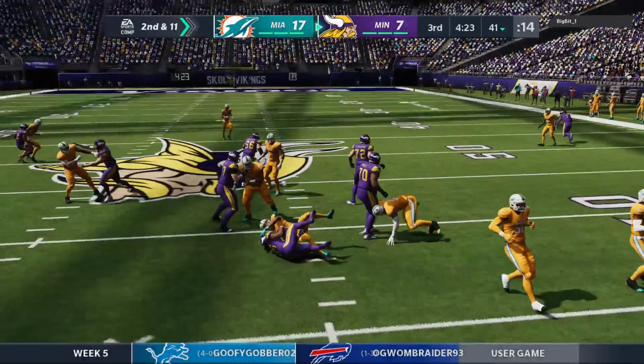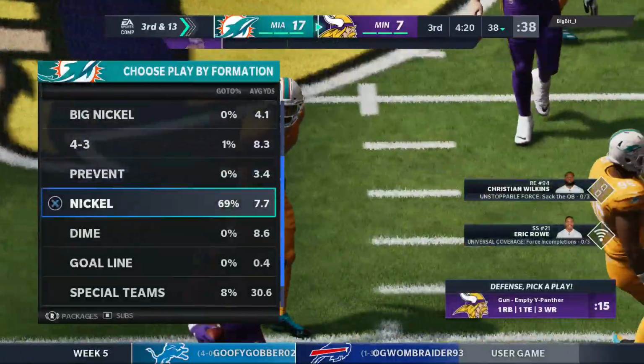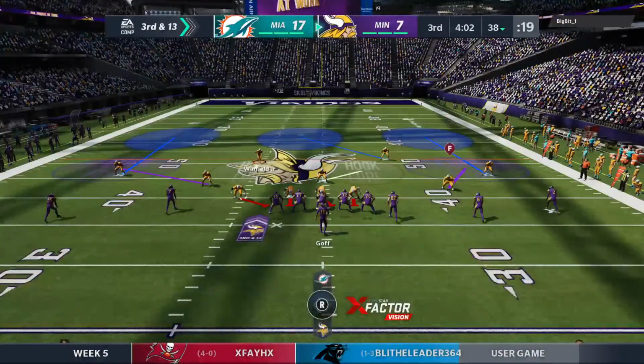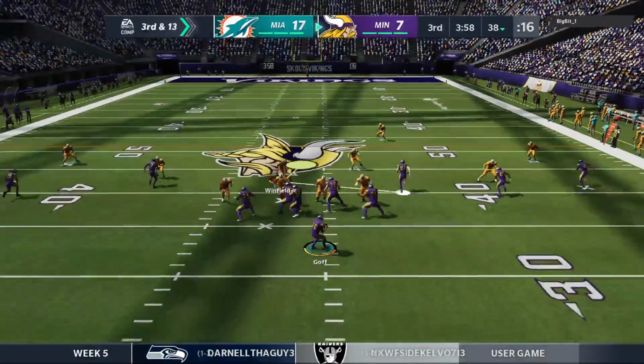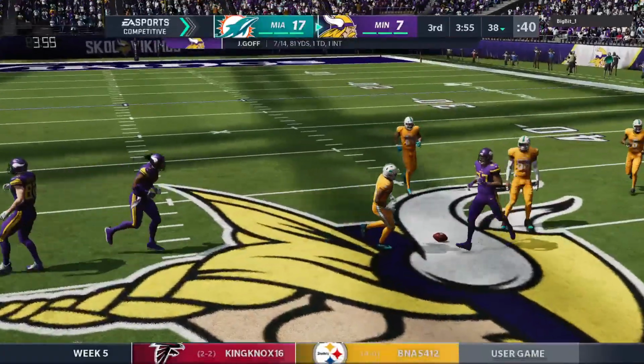Going to run with Madison again. And once again, the Dolphin defense holds firm as they'll stop him behind the line of scrimmage. A loss of 1, now a loss of 2, and they're staring at a 3rd and 13. It's 3rd and long. It's gone, and that is incomplete.